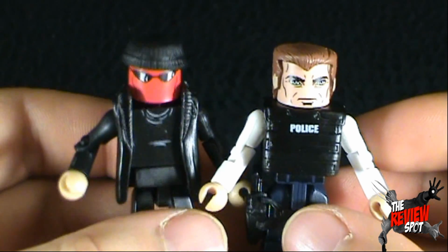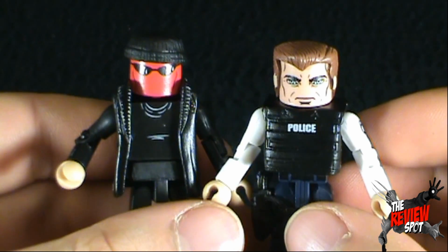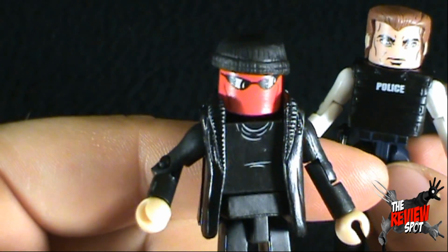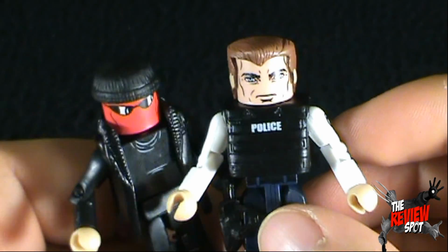Today's collectible spot, we're having a look at yet another two Minimates from the Amazing Spider-Man collection. We're looking at an alright Vigilante Spider-Man, but a pretty good Captain Stacy.